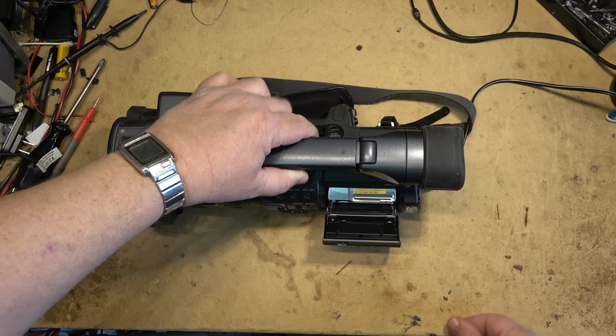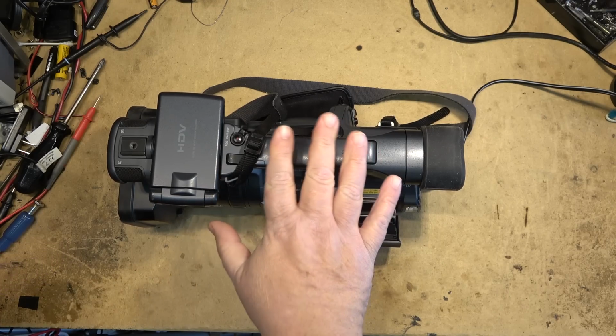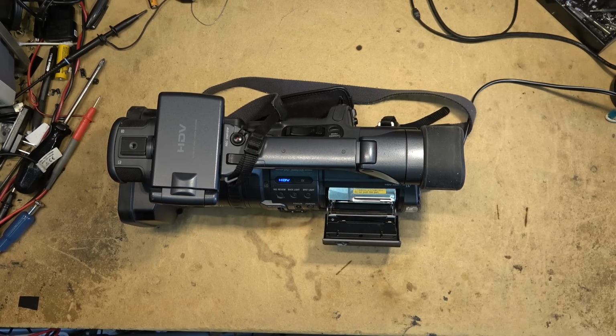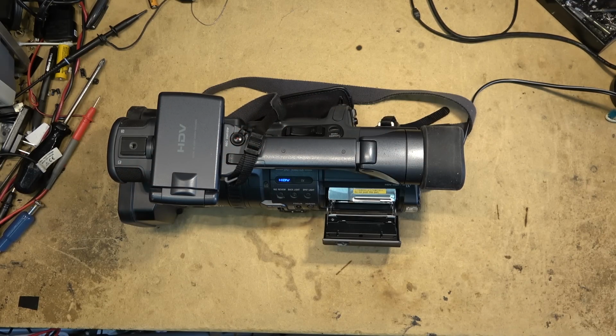Just like that. So that's what we're going to try and fix on this one. I'm sure it's probably a switch that's not activating when I close it to tell the system that it needs to load the tape. I've never worked on one of these before, so we're going to take this one apart very carefully and see whether I can find that switch and fix it. Fingers crossed I can do it, and otherwise I've got a nice paperweight.